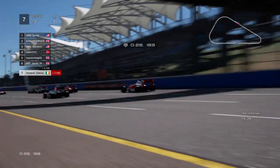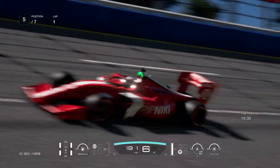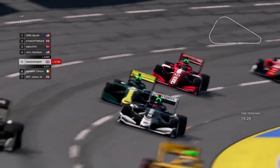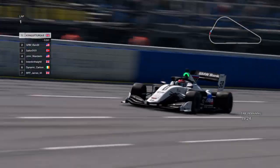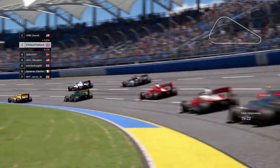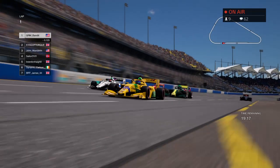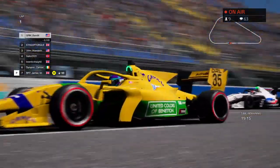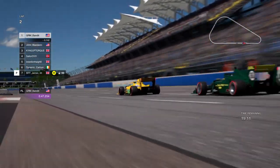Carbon, or perhaps it was Brandon. Everyone avoiding damage, it seems, so far then, but John Wandering has really dropped off the pace as GRM Bandit seem to be fighting for first at this stage. GRM Bandit in the Benetton and his teammate just about coming up as well. Bandit, they cross the line in first place.